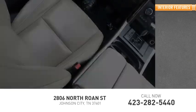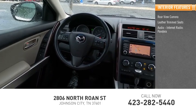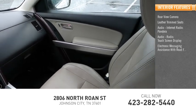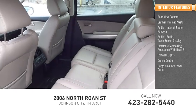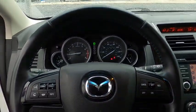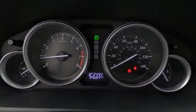Inside you'll find rear view camera, leather trim seats, audio, internet radio, Pandora, audio radio, touch screen display, electronic messaging assistance with read function, footwell lights, cruise control, cargo area 12-volt power outlet, child safety locks, multifunction display. Take this vehicle for a spin and see why so many shoppers are now proud owners.